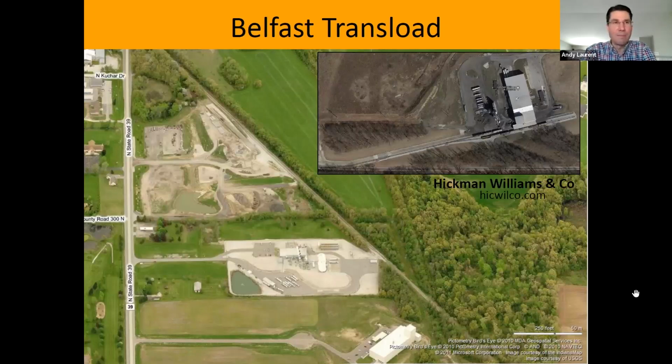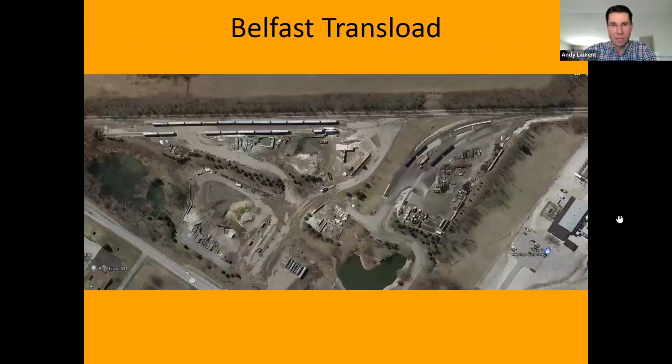hicwilco.com. They manufacture and distribute additives for the steelmaking industry. So they're bringing in minerals that are used in the steelmaking industry along the lake. But what primarily we're going to talk about here today is the transload operation, which is in the upper left of that image. So this is a modern view of it.